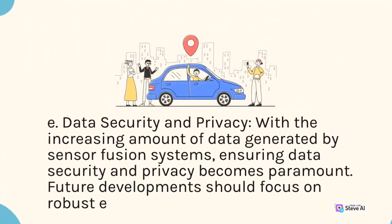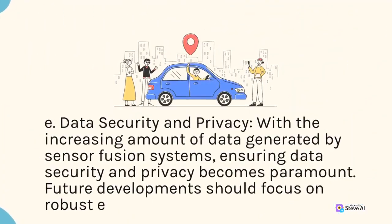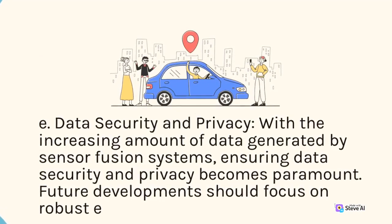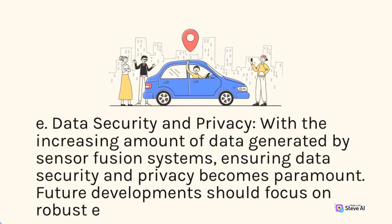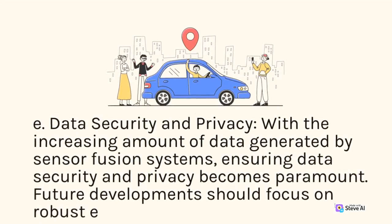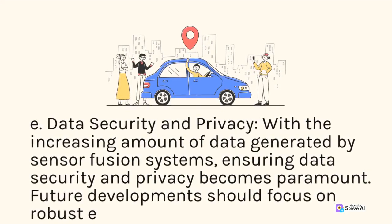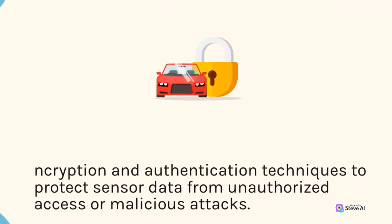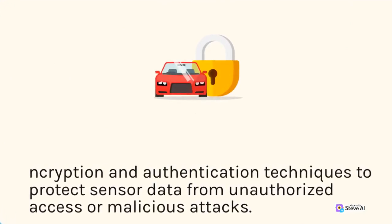E. Data security and privacy. With the increasing amount of data generated by sensor fusion systems, ensuring data security and privacy becomes paramount. Future developments should focus on robust encryption and authentication techniques to protect sensor data from unauthorized access or malicious attacks.